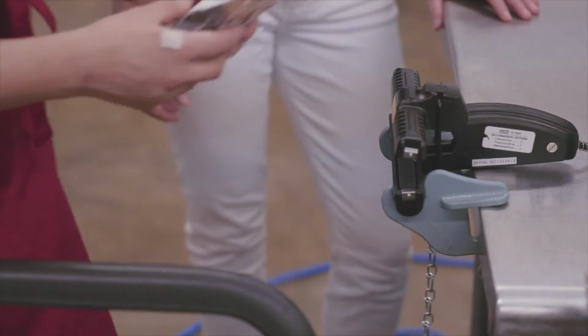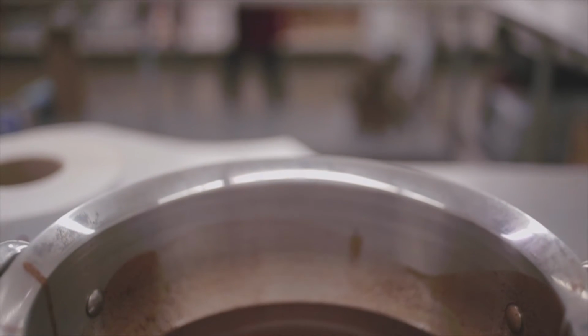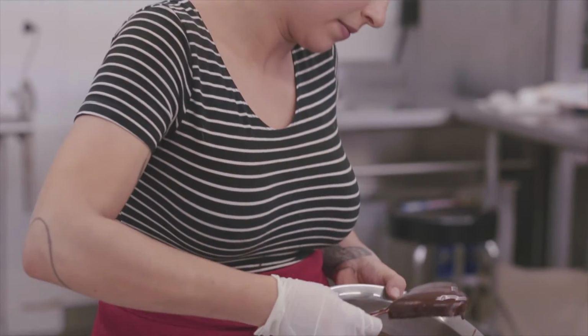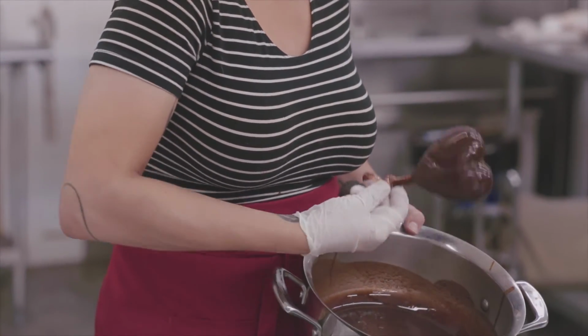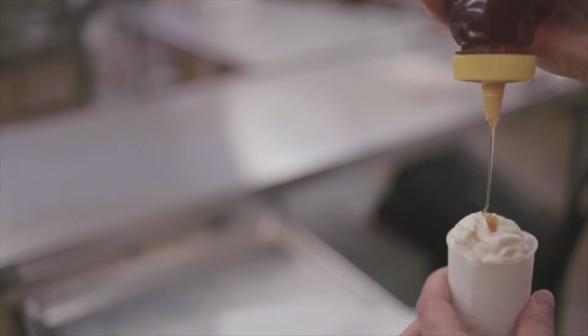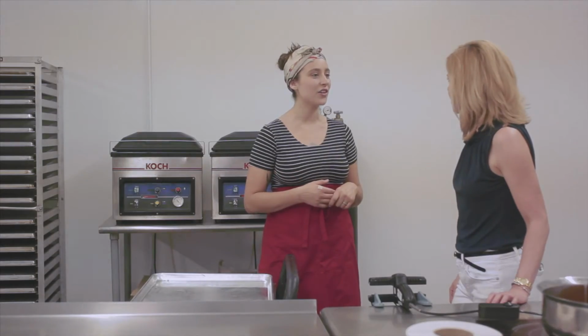I love that you have all the different fillings, like the honey and the maple syrup and condensed milk. It's like taking the ice cream you had as a kid from the ice cream man and making it something you actually want to eat. Right. There's no corn syrup, there's no artificial sweeteners. It's all very natural. Thank you.